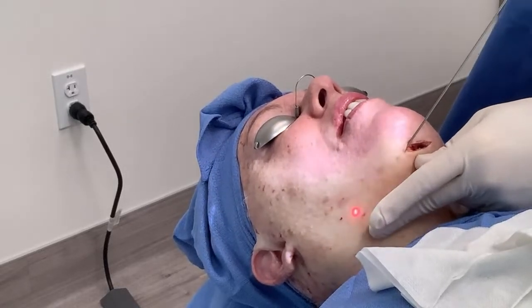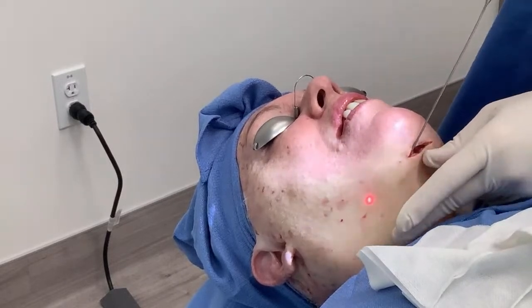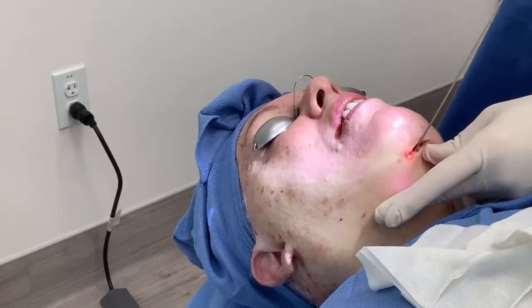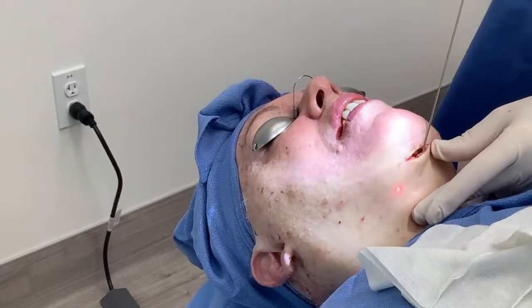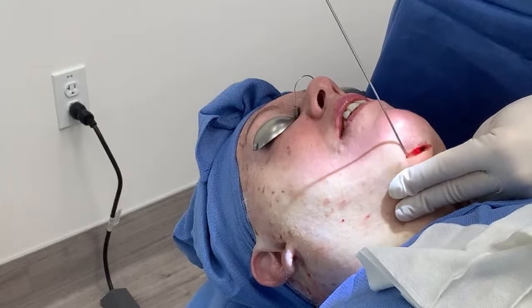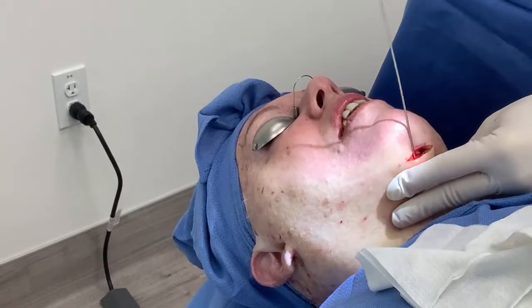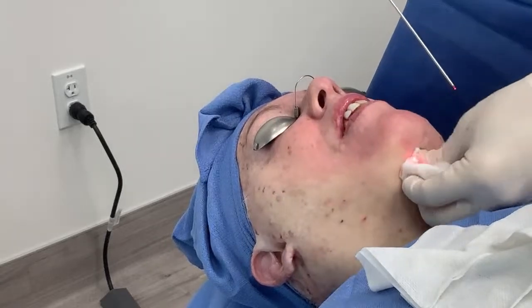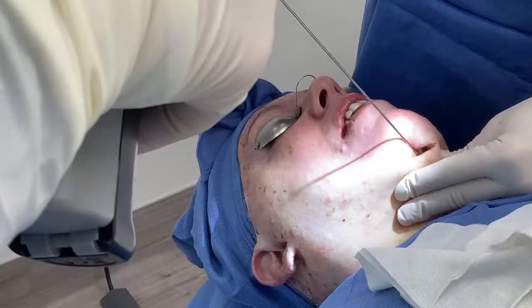Everything is looking great. We monitor the skin temperature with the laser. I monitor the energy we deliver, and I can also feel the skin temperature with my finger. So there are many different ways we monitor for patient safety. We have an outside consulting firm that monitors all of our safety practices too, to make sure we're always raising our standards. Everything's looking great.